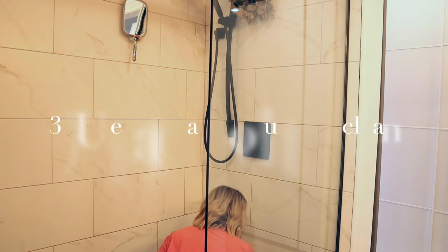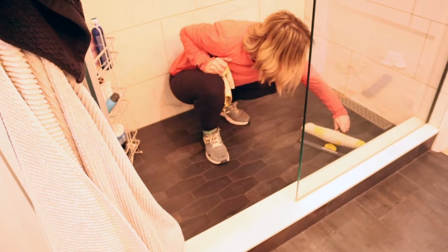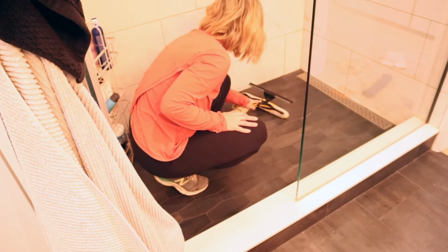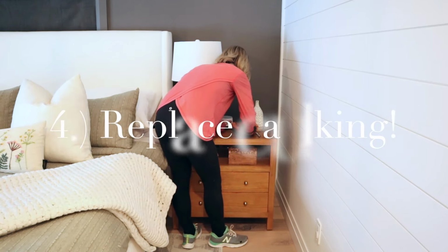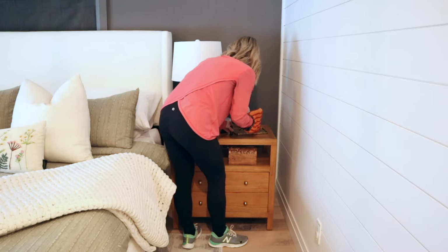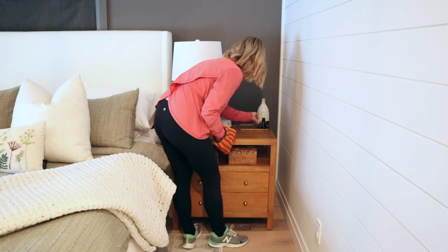Third, you can use vinegar, baking soda, or even hydrogen peroxide. Just make sure you are reading your labels. But spraying these on mold can actually help to slow down its growth. And fourth, if mold continues to come back over and over, replace your caulking. The old caulk may be trapping moisture, so simply remove it and replace it with mold-resistant caulking.